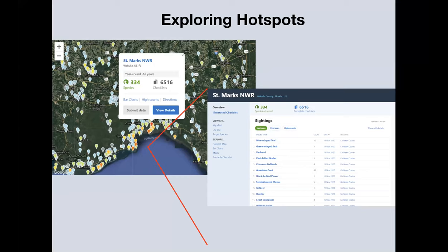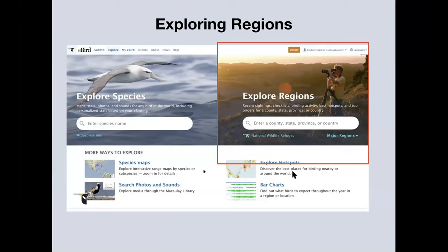St. Mark's, nice red spot. It's going to tell you all the things that are recently seen there. And overall, they've had 334 species there. Go ahead and go next. Regions, you can also explore by regions. Let's say you want to look up Orange County and see what's there. Alachua County, you would put something in and it's going to bring up what's in that area. You can go next.